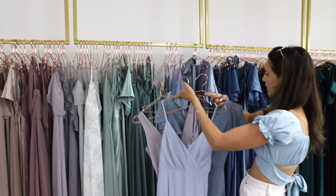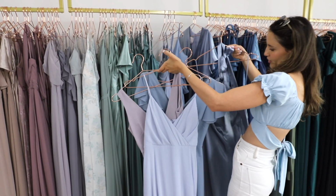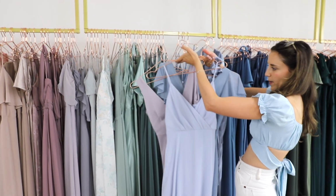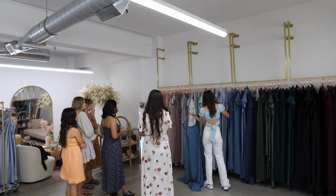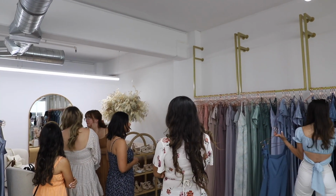Dusty blue, and you can do dusty blue in like a different fabric. I love our halter dress. I think it's one of my favorites. And you can just see the full palette like that. Ash, I might have pulled it in the dusty blue. It might be over there.